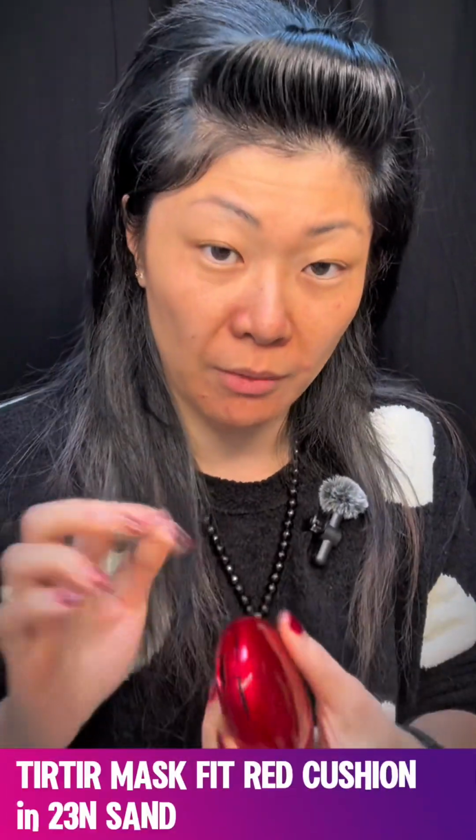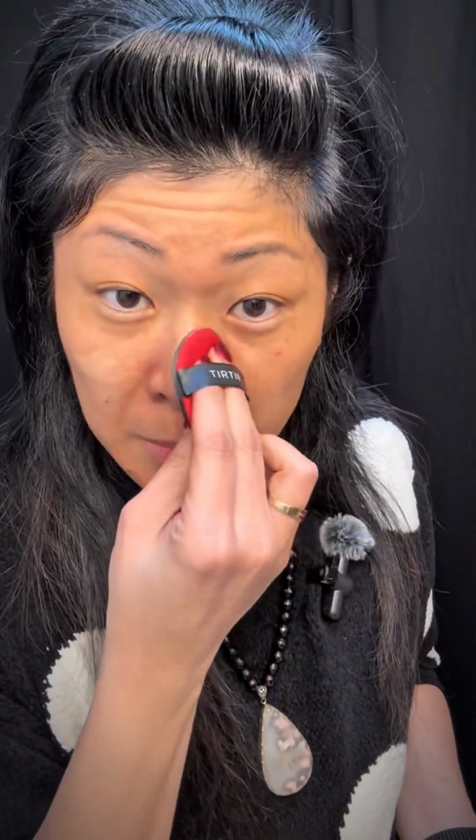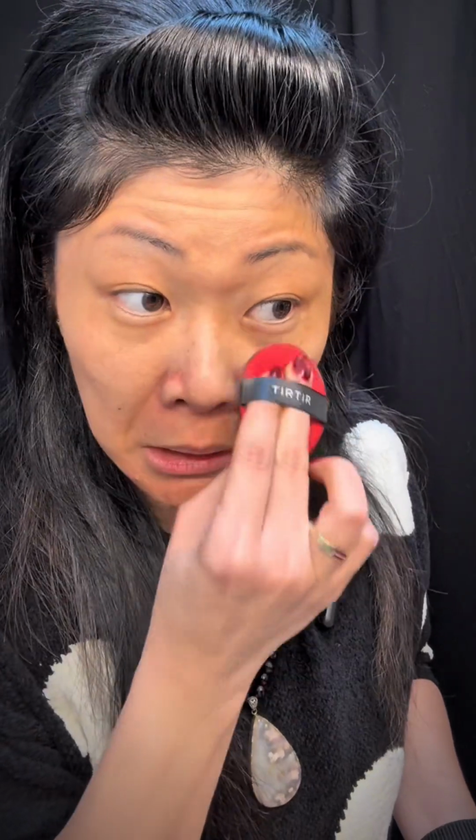Hang on, focus. Okay, so that's all pretty even. Now we're going to go in with the TIRTIR Cushion Foundation, the red one, in the shade 23N. I don't mind this applicator. Some people have issues with it. Sometimes I still buff it out with a foundation brush. But with this foundation, I start by patting it in. I always start around my nose. That's where I get the most redness.